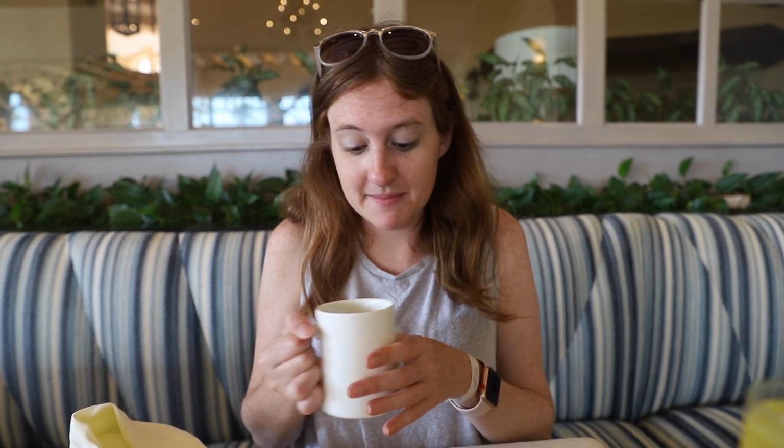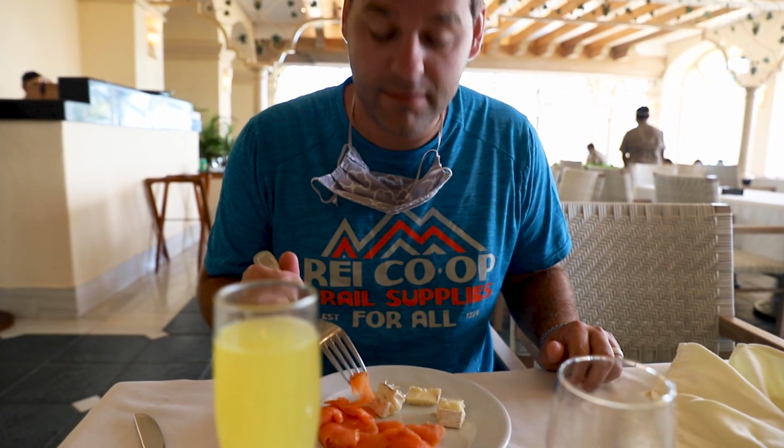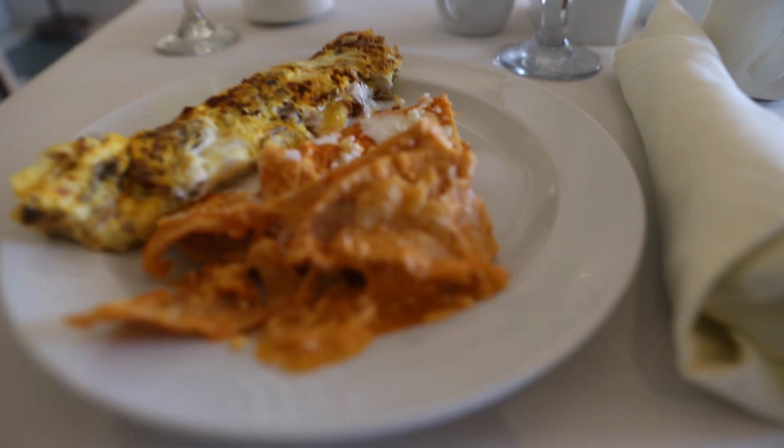Y'all, it's almost 9 o'clock and this is my very first coffee of the day. That almost never happens at home or during travel. I'm gonna be slurping this up as fast as humanly possible. Coffee just tastes so much better when there's a nice view of the beach behind you. Everyone has their go-to. Mine is the smoked salmon and brie every day. Can't start my day without it. So, here we are. I also got an omelet and then some chilaquiles because when in Mexico.